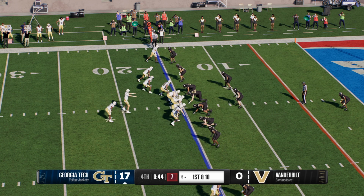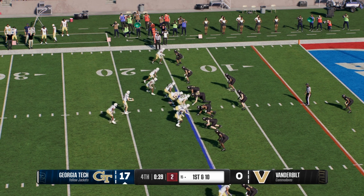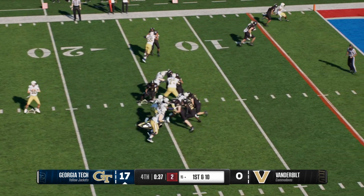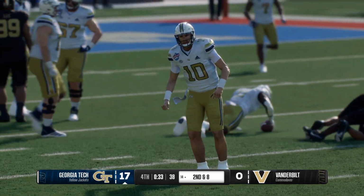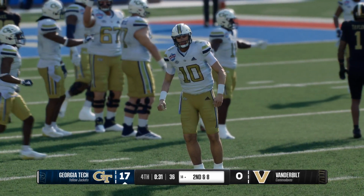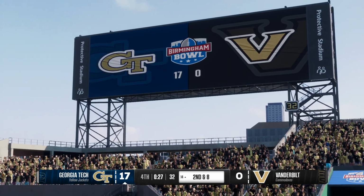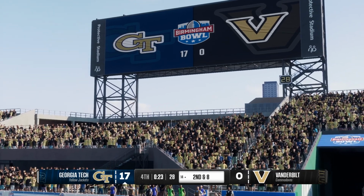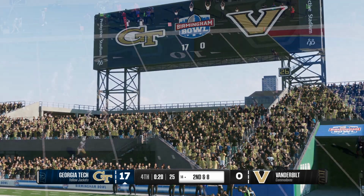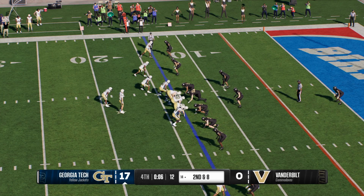All the way down to the 15-yard line. It's first down. They'll give it to him again. We'll give him a couple on that one. 2nd and 8 coming up. Going to work in the red zone. They can pick up the first down without getting it into the end zone.